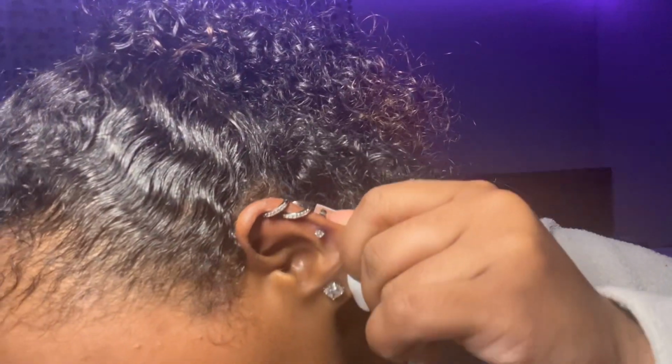Different sizes. I know these rings don't look like different sizes, probably y'all can't tell the difference, but they are. When you put them up, these have more space than these. No, sorry. These have more space than these. So I really love these earrings. They're really cute. They're comfy. They don't come out easily. And they're really shiny. I love it.